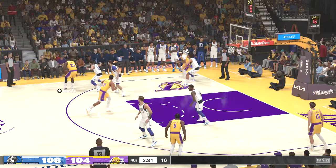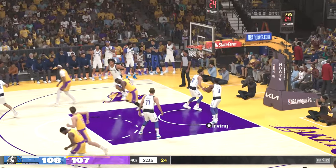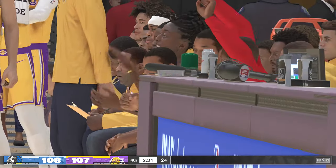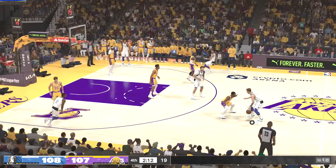And they double up LeBron. Passes it to Hachimura. And another 3 for the Lakers. Rui Hachimura doesn't shy away from the pressure, and he delivers. And for the Mavericks, they're shooting about 45% from the floor in the fourth.